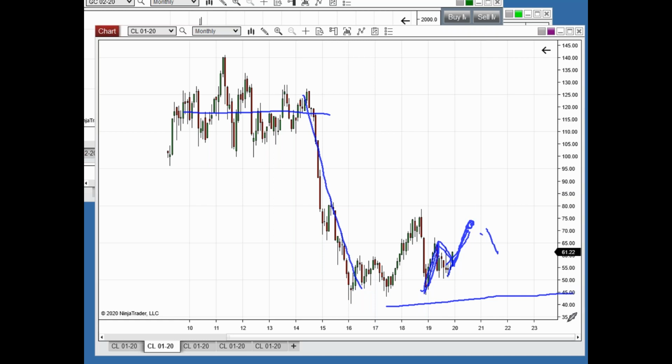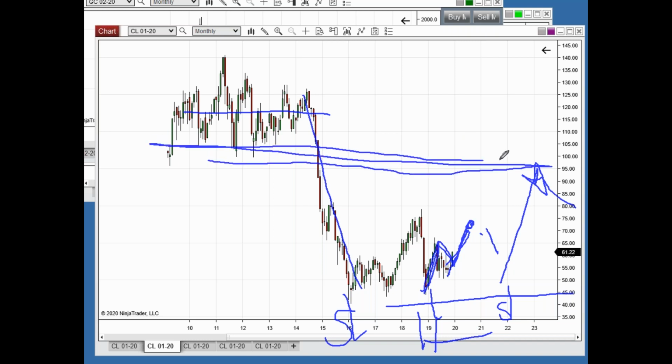In fact, this could even go and do an inverse head and shoulders type of pattern here, where this is the shoulder, this is the head, and then it tries to go for a shoulder over here and still holds up and comes back into this resistance. So it's not as strong as what we saw in gold on the monthly time frame, but it still has that possibility based upon where we're at right now because this did that shifting again.